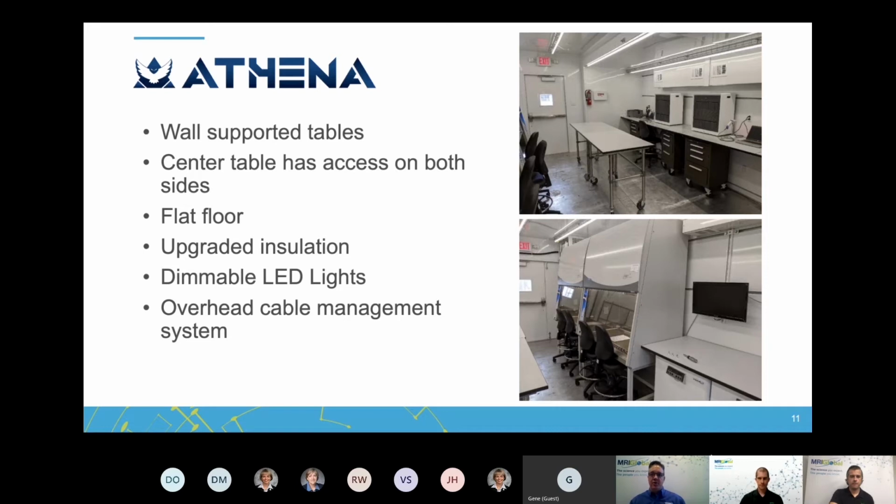You can change the temperature to whatever works for the analyst in there, trying to give them as much comfort as possible, because many times when these are deployed, people are possibly working 10-hour shifts back to back for 24 hours, three shifts. So you're trying to get the analyst as comfortable as possible. Another aspect is that the floor is stainless steel and it's flat. We have no step in going from the expanding side to the non-expanding side.